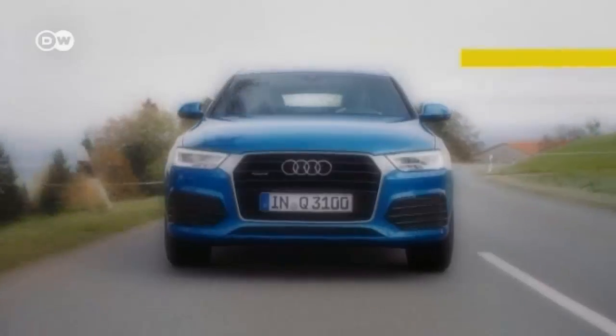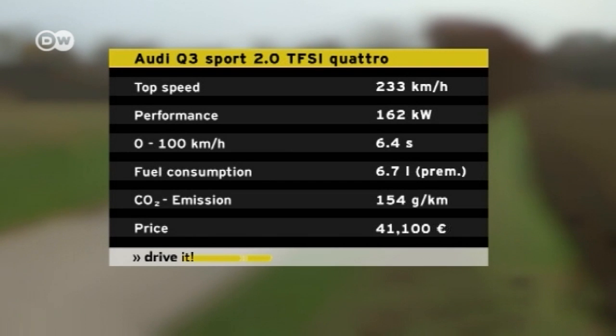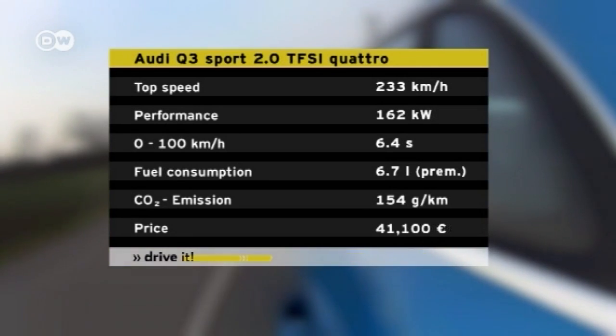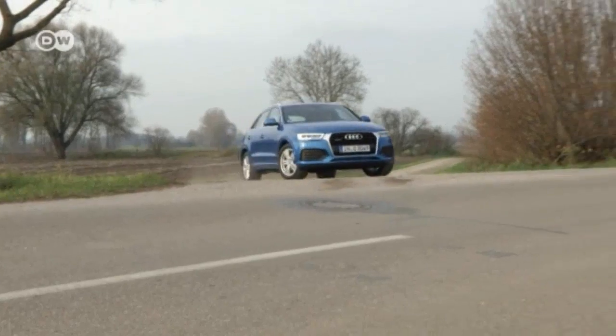On the inside, Reinhold says the Q3 is a premium car, but that's the secret of their success. Audi offered the first SUV that was both luxurious and compact. Before that, there were only simpler models like the Toyota RAV4. Our test vehicle has a 2-litre TFSI engine under the hood. Its 162 kilowatts of power allow the Q3 to accelerate from 0 to 100 kilometers an hour in 6.4 seconds. Audi says fuel consumption is 6.7 litres per 100 kilometres.